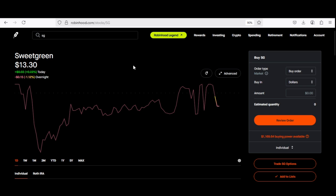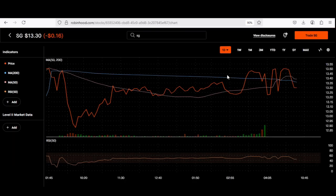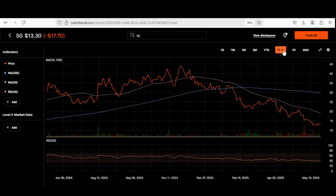Now, first off, I need to show you how this all started off. And for that, we're going to go to the history of Sweetgreen. But right before we do the history, I want to bring some basic technical analysis to your foresight. So for that, let's go into the Robinhood Advanced feature right here in order for us to open up the chart. Now we're going to go to the 1-year chart.